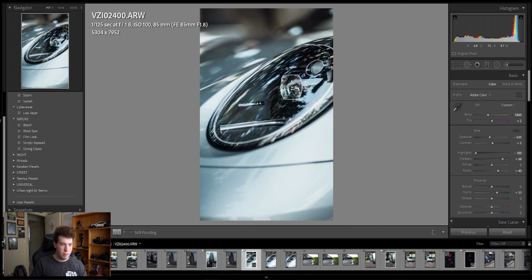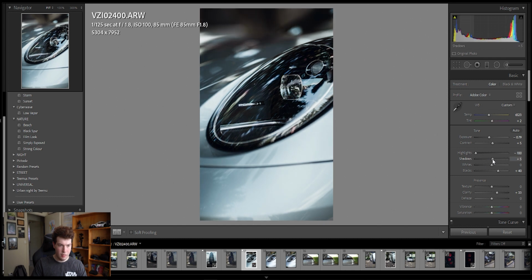With this one, that's pretty much perfect as is, but I might just make it a little bit cooler. Give the shadows down a bit. And yeah, that one was also good.